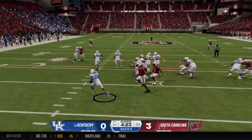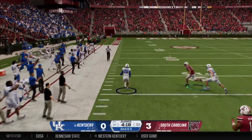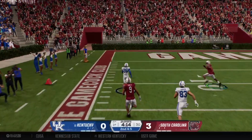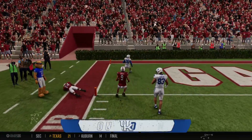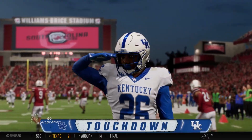There's the handoff. Breaks free. He's in the clear. Across midfield. Out past the 30. At the 10 now. All the way to the end zone. What a play. Touchdown, Kentucky.